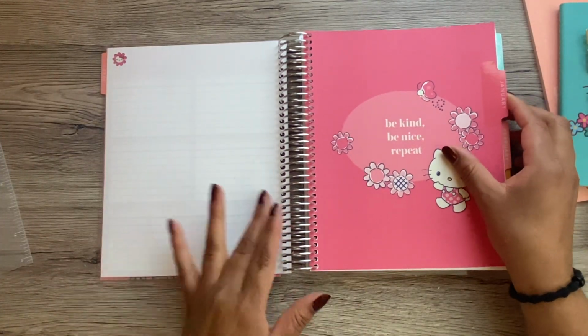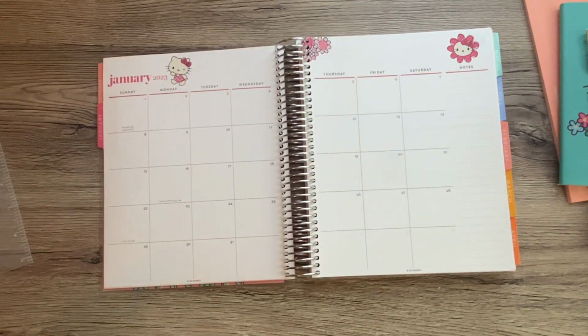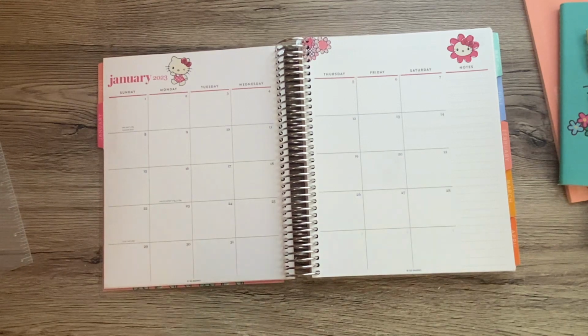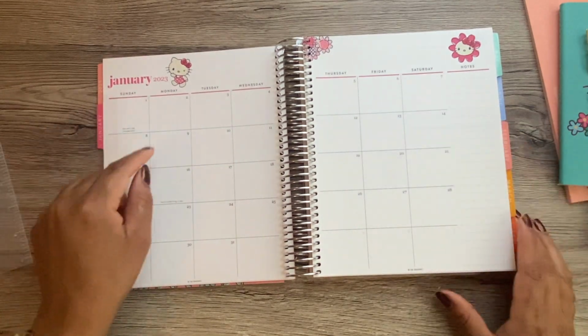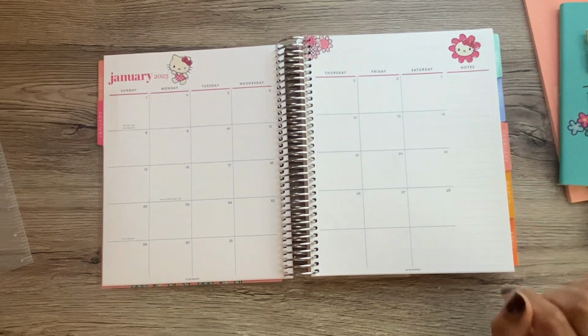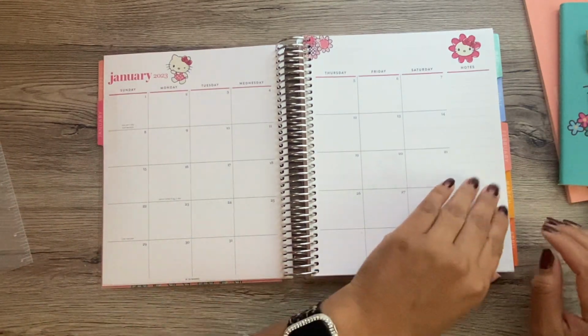Oh my gosh, wait, are you ready? Are you ready for this? Look at this, it's so cute. This pink is just, I love it. This pink is probably my favorite pink, this really bold pink right here. And you've got her here, with her little winky face and a little flower over here, and it's just gorgeous. Okay, this is just so cute.